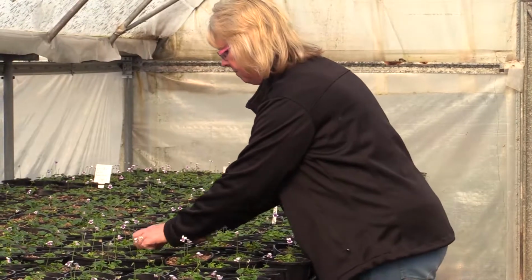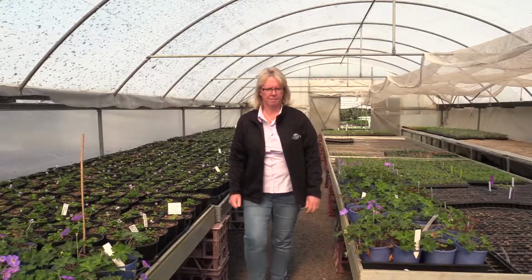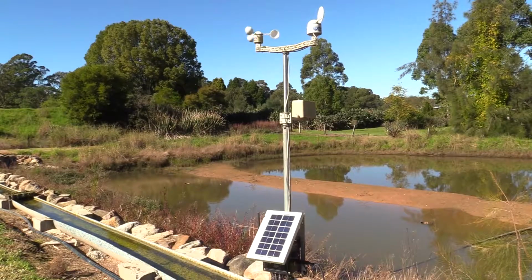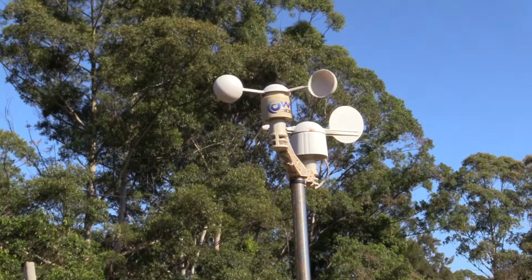Sonja says their operation evolved over time and was a matter of trial and error. This is a journey. It's not an overnight exercise. We didn't get it right the first time. It's not something that has been an immediate success.